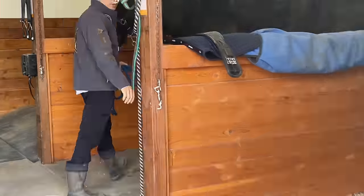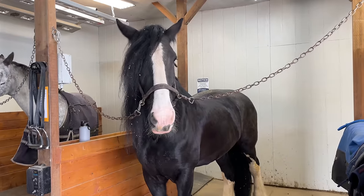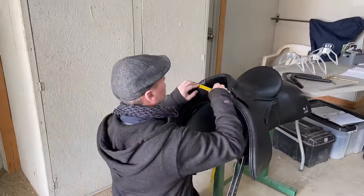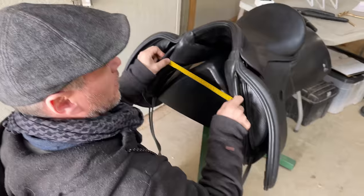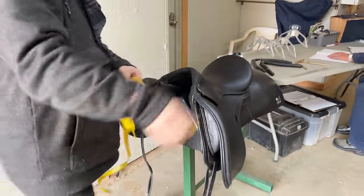The first step in the process is to measure the saddle's current size and compare it to the notes that were taken last time they were here. These two lovely people are Chris and Connie. They are Canadian, which makes them incredibly nice people by birth. They travel from barn to barn working with horses from all over.